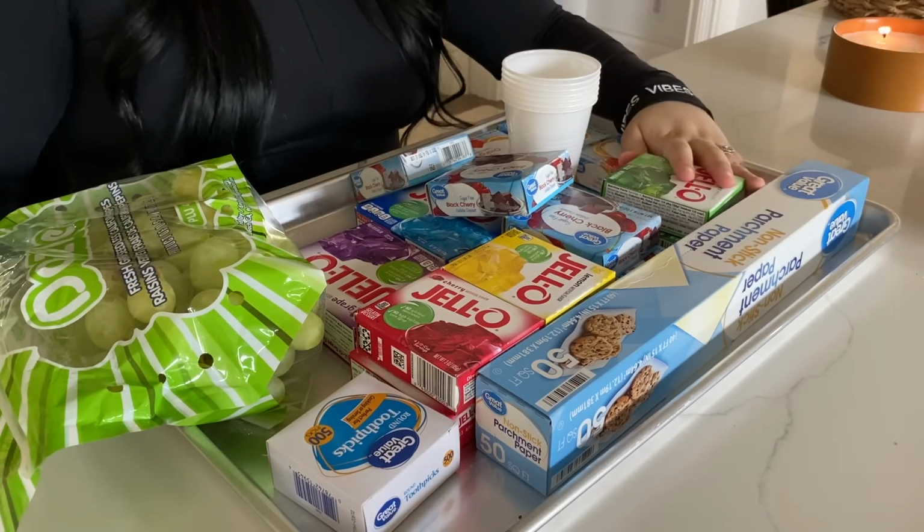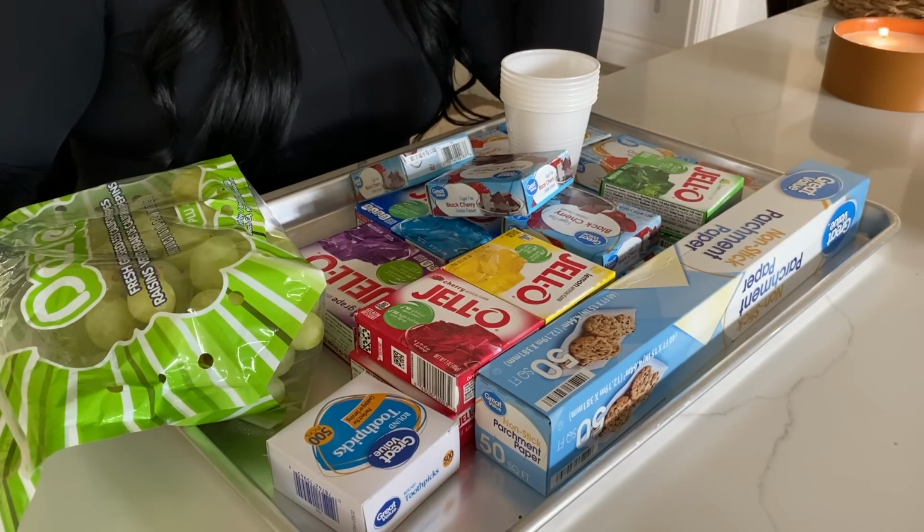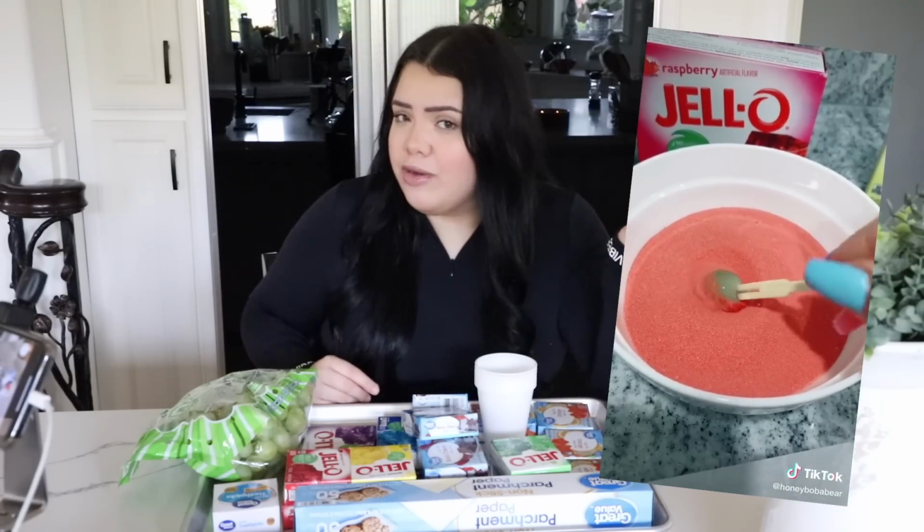That's a good one. In front of me I have some grapes. I have Jello, toothpicks, parchment paper, and some cups. We're making rainbow jello grapes. This is actually by Honey Boba Bear on TikTok.